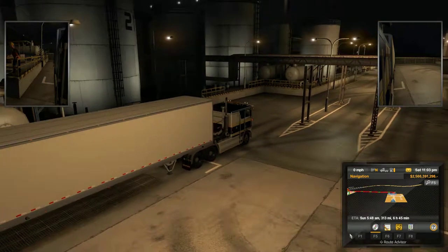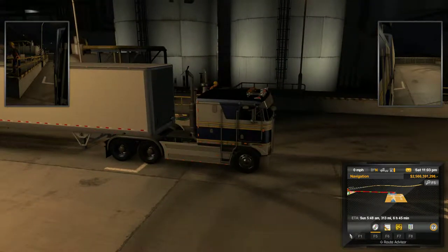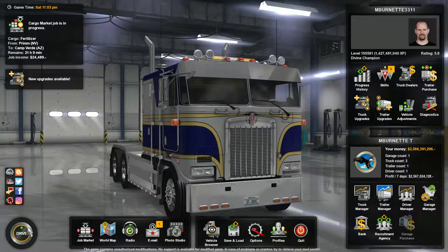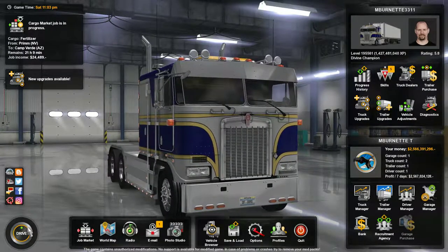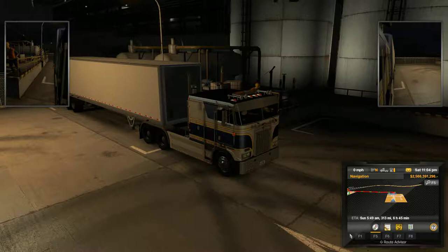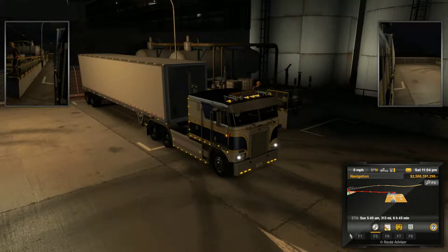Today the truck's running a Cummins N14, 525 horses. Has 18 speed transmission, Eaton Fuller, no retarder. And we're in Nevada. We're going to Arizona, and we got 313 miles, 6 hours, and 45 minutes to get there. So let's get on the road.